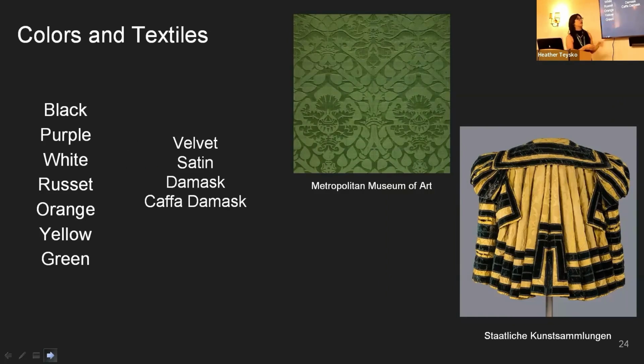You can see there are extant examples here of the cloth, or excuse me, the fabric, both as a fabric piece and as a contemporary garment. So this one is the back of a man's robe, which again is probably very familiar to us. We think of that Henry VIII, very square shoulder look.